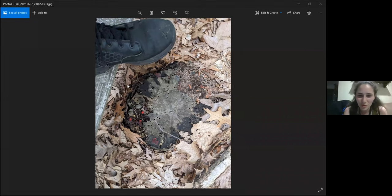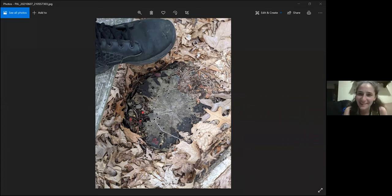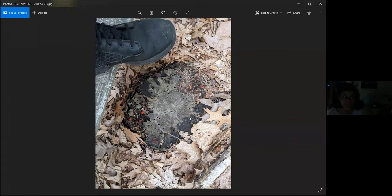All right, so no clue what this is. I have another picture that's a little closer. So this is just a size comparison. I have a medium sized foot, 7.5. All right, so that's that. I'm curious. Show the close up. Yeah, working on it. Oh, that's not it. Next one. There we go. Here it comes.